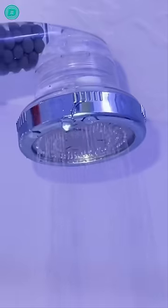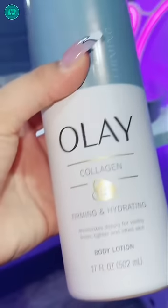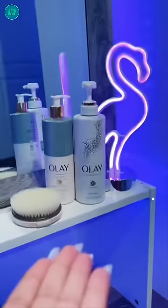Body conditioner. Time for lotion. Olay now has a matching collagen body lotion that includes all the same skincare ingredients as the body wash. Since using it, my skin is visibly firmer and more radiant, and it smells amazing. There's no greasy residue, which is amazing. I just feel fresh after using it. And that's it. It's a pretty simple routine since these products already have amazing skincare ingredients in them.